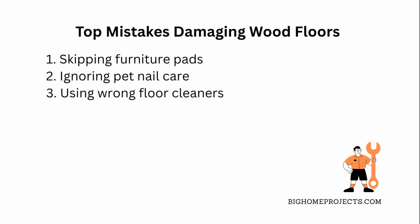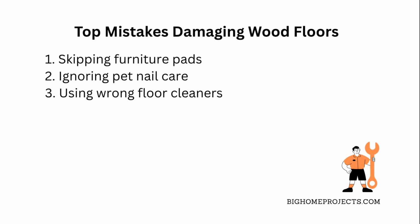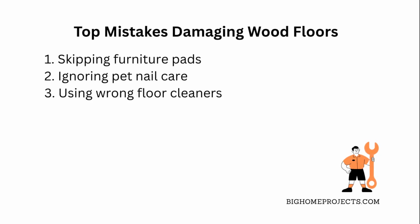Lastly, lots of folks use the wrong cleaners that strip the floor's finish or leave residue. Stick to products made specifically for wood floors to keep them looking fresh and protected.